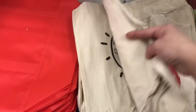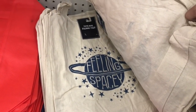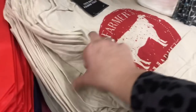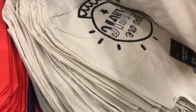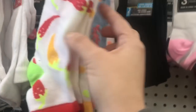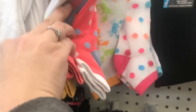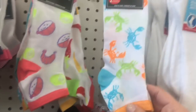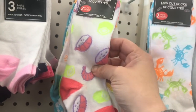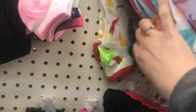In apparel and whatnot, we have these new bags, Farmer's Market, You Are Magic, Feeling Spacey, and Life is My Favorite Adventure. These are nice. They're like burlappy bags. They're beautiful. Now, I don't know if these socks are new or not. They have these Hot Chili Peppers, and then there's the second pair. They have these fish and coral. And there's the second pair there. The crabs do look familiar to me. There's the second pair on that. But most of these don't. Like the sushi one does not look familiar to me. Super cute. And there's the second pair on that. And that's all of them.